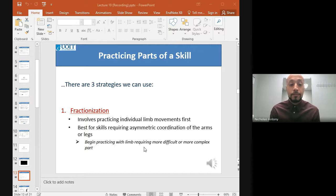Literally. So that's called fractionization.